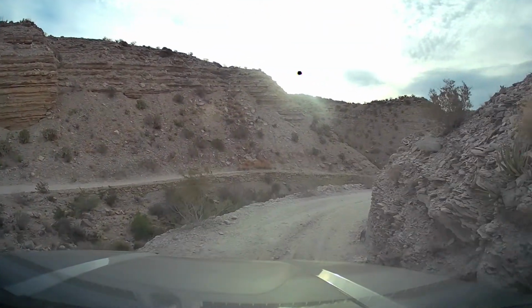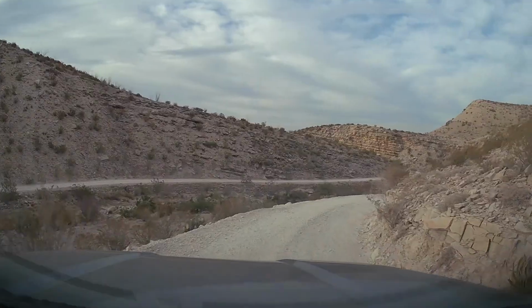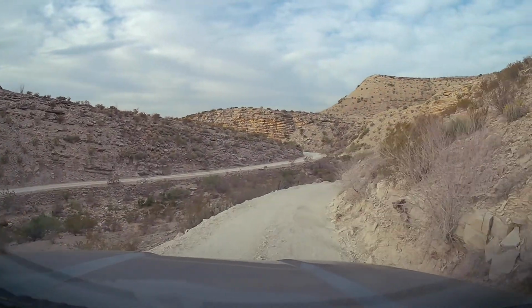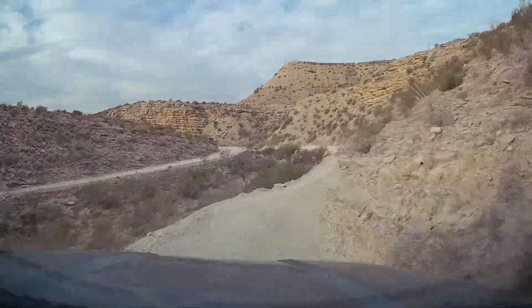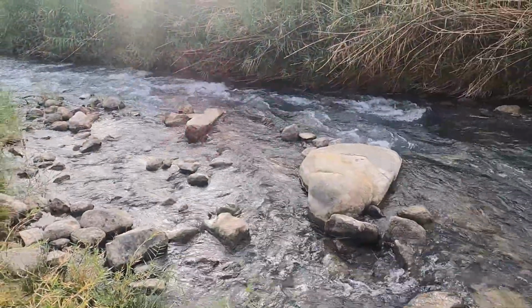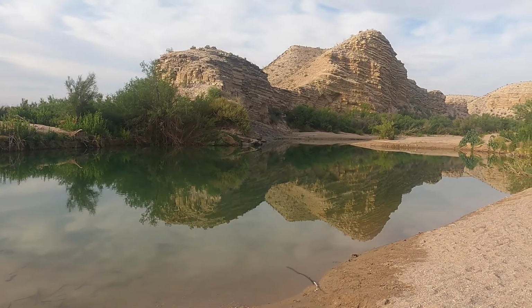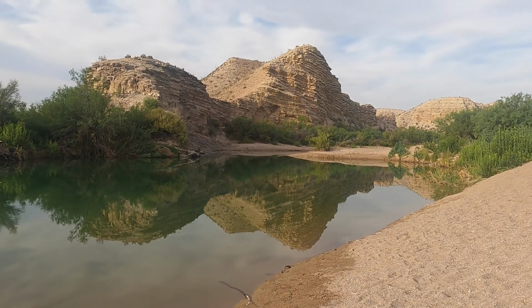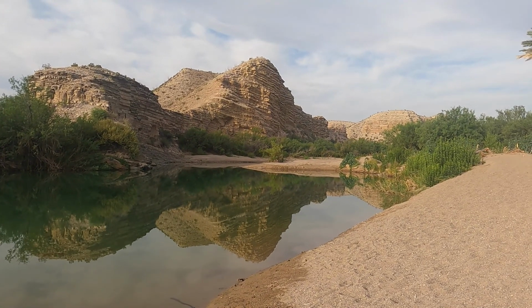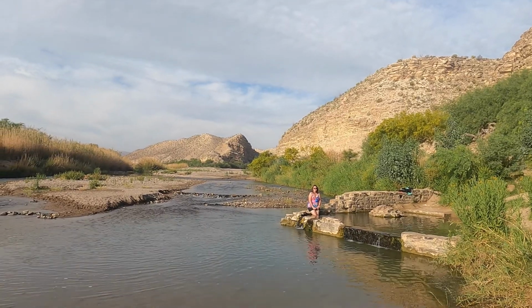We went down to the hot springs, and to get down there, you had to take a pretty treacherous road. It was very narrow with a pretty good drop-off on one side. So I wouldn't want to take my camper down there. We got down there, and we came across the Rio Grande River. Very small compared to what you'd expect for the Rio Grande. But it did make a nice oasis on the river. Very beautiful in the desert, and it was also the location of the hot springs we were looking for.